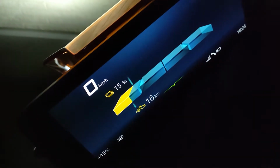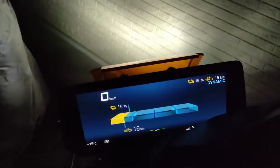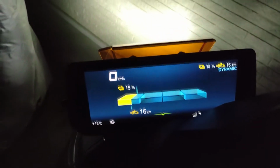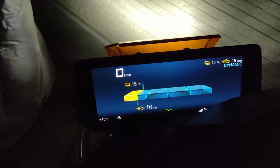So we are now at 15%, and all right, so I'm home now. I am at 15% with 16 kilometers left of range. You can see everything has changed a little bit here from the way it usually is. All I need to do now is plug it in, and it'll go back up to a full charge in a couple of hours, maybe 2.5 hours, maybe less.